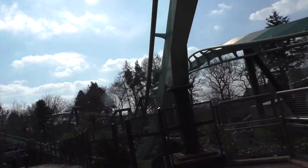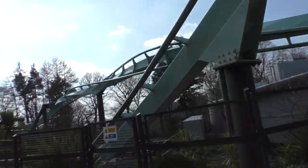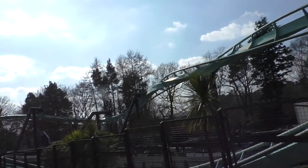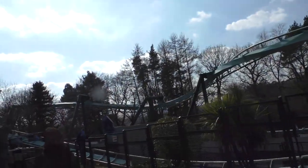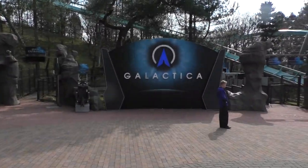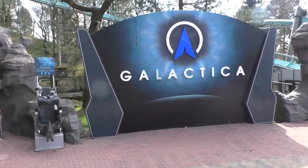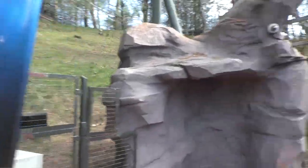So yeah, it's had an interesting history, this site. And then in 2016, it was refurbished into Galactica. The queue is said to be 60 minutes. So that's pretty good. Travelling through space and time on Galactica. There's our test seat, and it is 60 minutes.